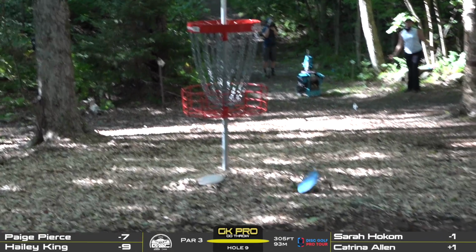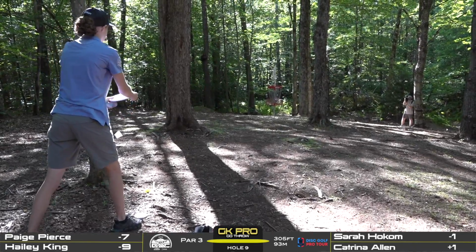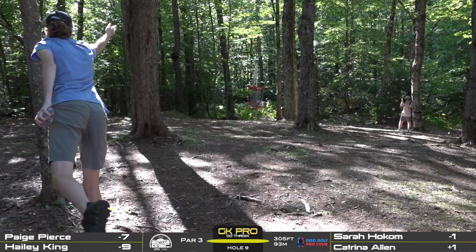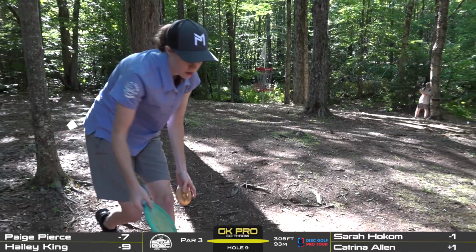Hokom from the backside of the green. Oh, she has the benefit of running this because there is no downhill drop off. Yeah. Hailey, on the other hand, if she misses, is going to be pretty far past the basket. But she is never going to be laying those up. Wow, and it looked beautiful, just a tiny bit right.